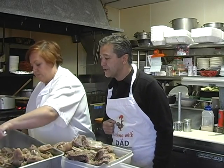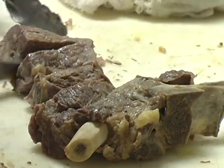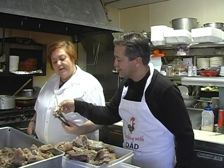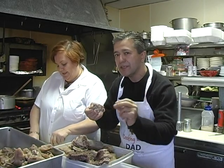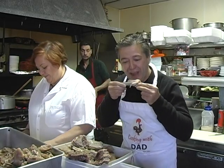Well, you're making me hungry looking at those ribs. You're cutting those ribs. Let me see one of those. Look at that. They look so delicious. Wow. You want one? Help yourself. Yeah. Look at that. Bread is there. Wow. It just falls off the bone over here. And I hear that Anna makes the best cozido in the Northeast. Oh, thank you. Let me try it right here.